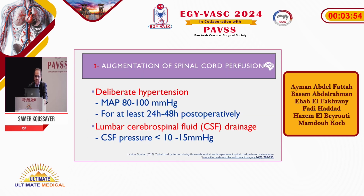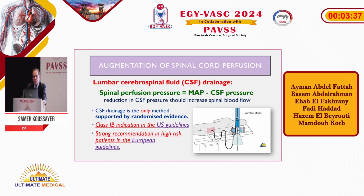The third thing is augmentation of spinal cord perfusion, by maintaining the mean arterial pressure around 80 to 100 for at least 24 to 48 hours, and by placing a CSF drain to keep the CSF pressure less than 10. How does this work? We know that spinal perfusion pressure equals mean arterial pressure minus the CSF pressure. So increasing the mean arterial pressure or decreasing CSF pressure will increase your spinal perfusion pressure.